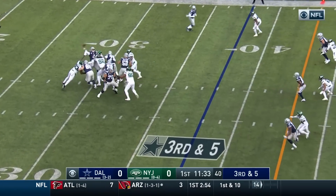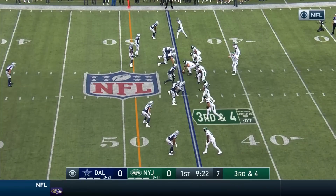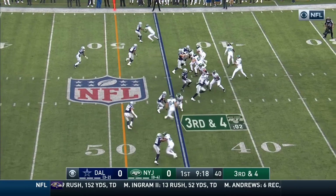Here's a third and five. Jets again bringing it. And they hit Prescott as he throws it. No, they were coaching when they did all these things. Yeah. I just thought it was like, hey, wear your shorts to work day. But they do it professionally.